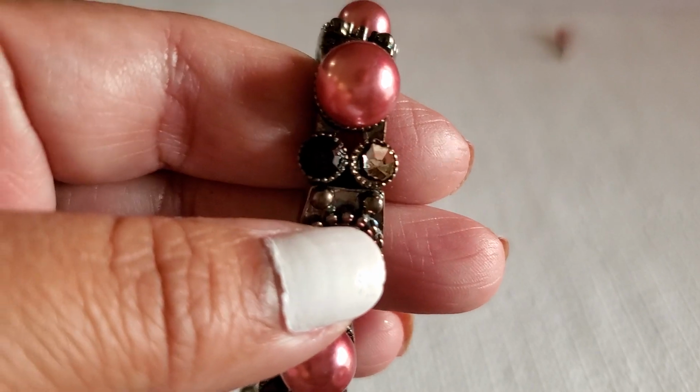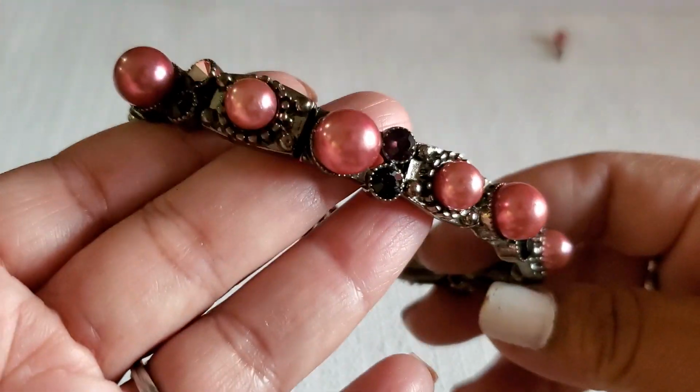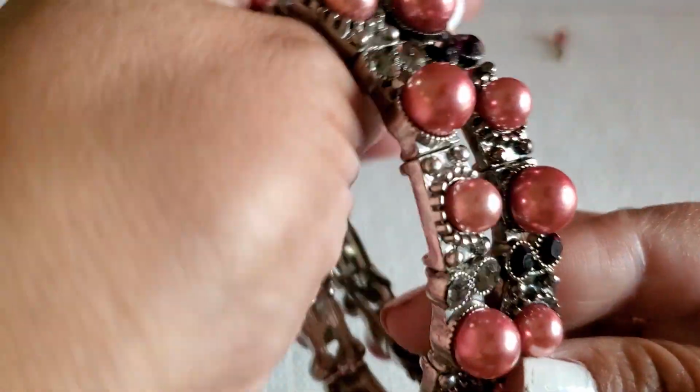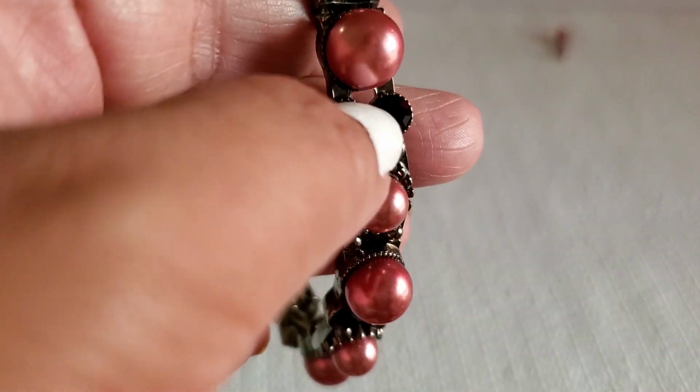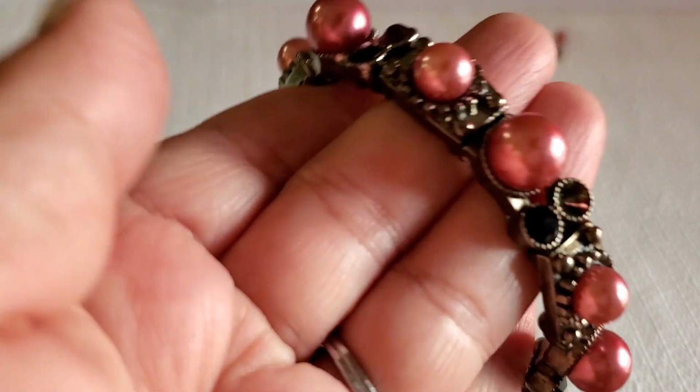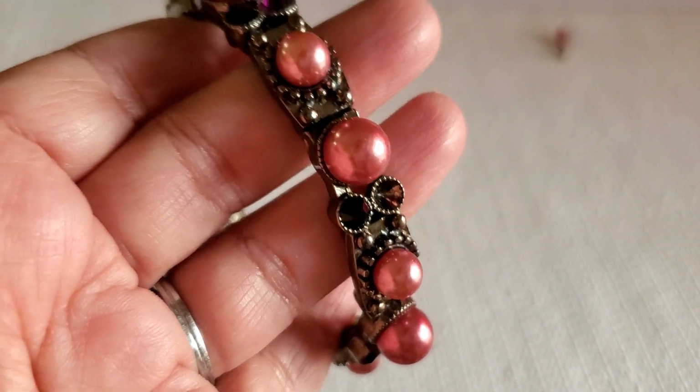And this one is missing a stone. This will be $1. See, this is a different color pearl. Is it the same one? No, this is clear. And then this is like a purple stone right here. But it's missing. This one I'll do $1 because it's missing the stone.